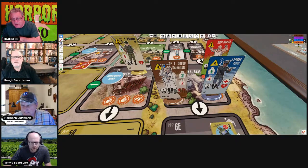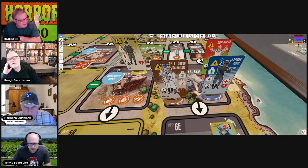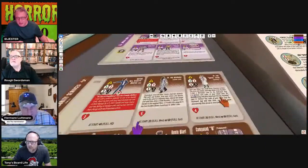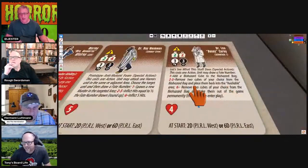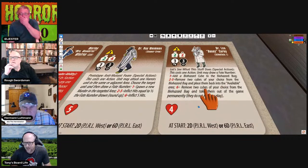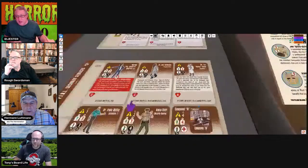Dr. Corey. Bones Corey. If you look at your sheet, you'll see his special ability is, let's see what this stuff does. You pull a random number, and you don't know what it's going to do. Oh, it could do anything. Yeah, I love that. His ability is actually trying to decontaminate the area, so you don't really want to use it. You don't need to decontaminate just yet.